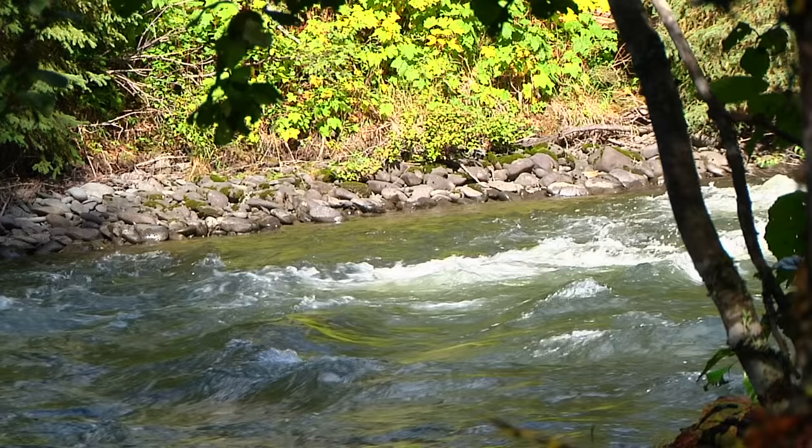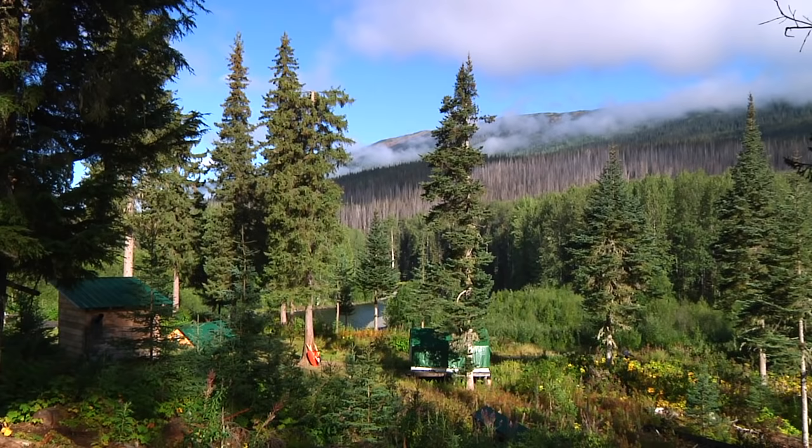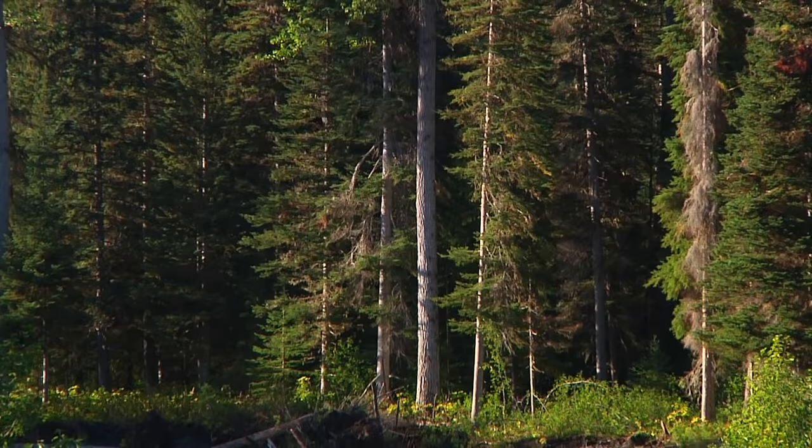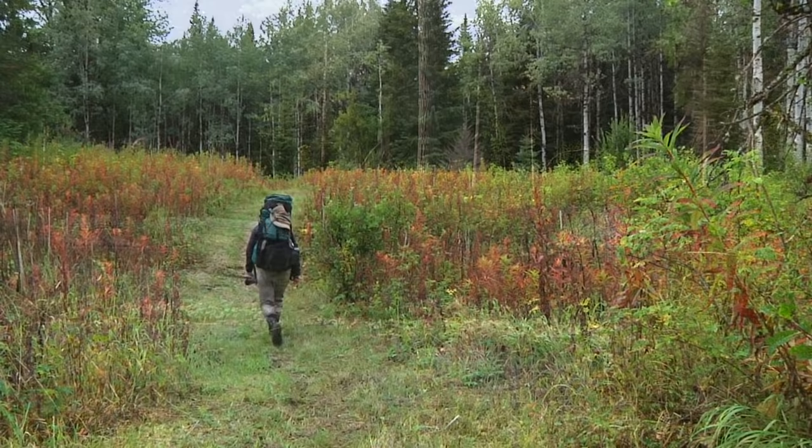This valley is really pristine. It's never been logged. It's never been dammed. I certainly hope it never will be in my lifetime and forever. One of the reasons I love this place so much is there's a lot of history in this valley. People in the old days, the Aboriginals, used to travel up and down this river for hundreds of years. You can feel a lot of energy in this place and know that people have walked on the same path that you're on.